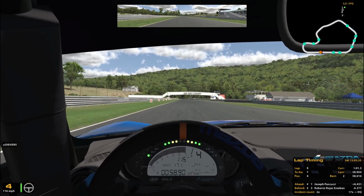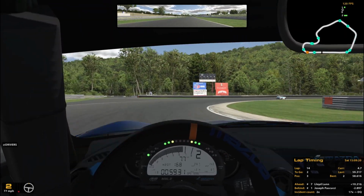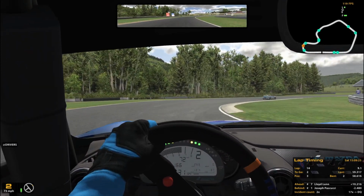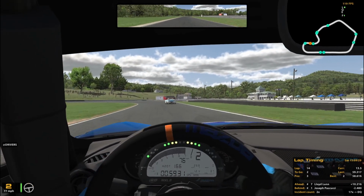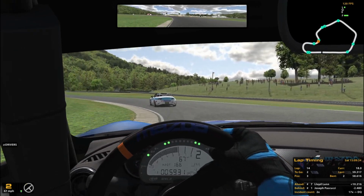I do actually skip a couple of laps, and on lap 9 here it will actually jump to lap 14, because the other 3 laps that I did, there was no traffic. So I just thought I'd cut that just to add a bit more, well, I wouldn't say so much excitement, but a bit more action to the video.